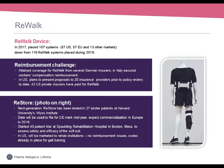And now I'm going to go into a bit more detail about the individual companies that were just mentioned. So as I mentioned before, ReWalk was the first company to receive US FDA clearance. And last year, the company placed 107 systems total, which was down from 119 placed during 2016.